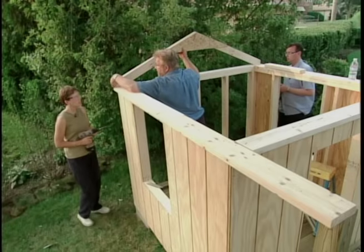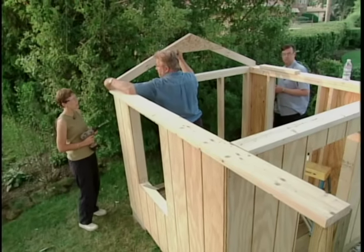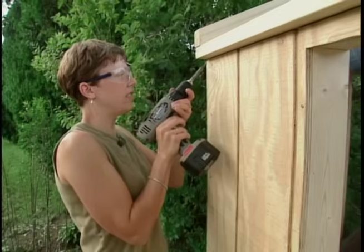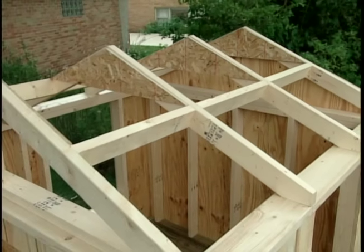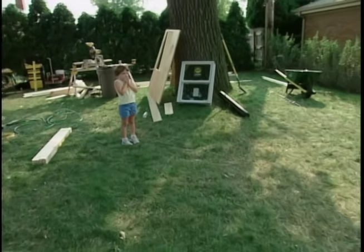On top of the sheathed walls, we've placed overhanging 2x6s to form eaves. We align the ends of the truss with the outside of the eave, and then attach it by driving screws up from underneath. Once all the trusses are up, we call it a day. But we'll finish up tomorrow on what I am told is a very important birthday.